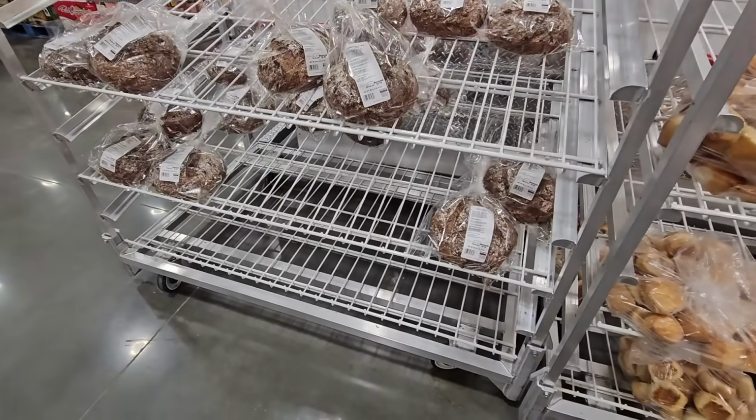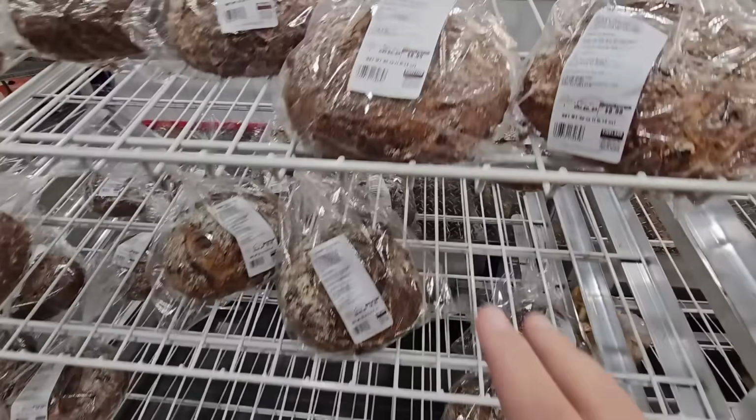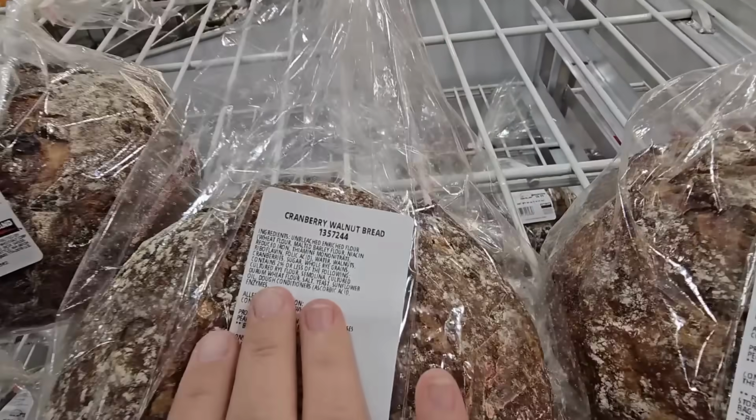So I'm here back at Costco. I'm going to go over some items that are here right now at Costco, perhaps you need for last minute for holiday. So let's get started. There's a lot of good food.